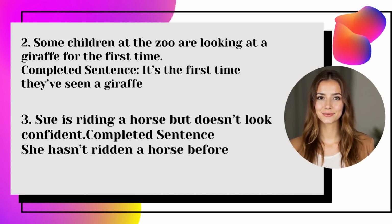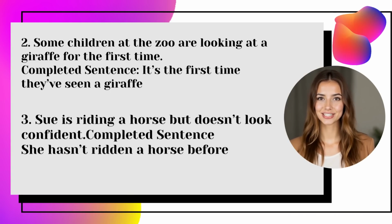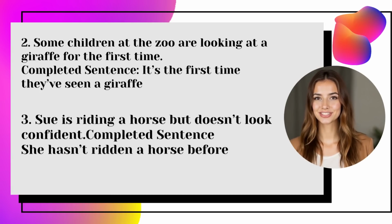Real-life context. Picture a group of children on a school trip to the zoo. When they finally see a giraffe, one might comment, "It's the first time they've seen a giraffe." This statement not only informs others about their inexperience, but also emphasizes the significance of the moment for them.